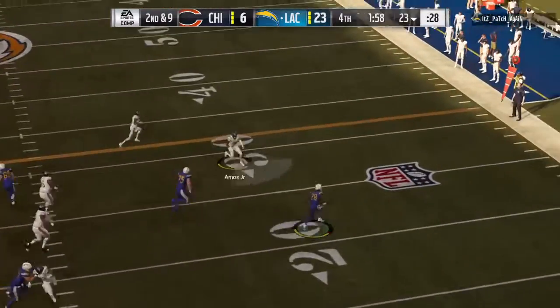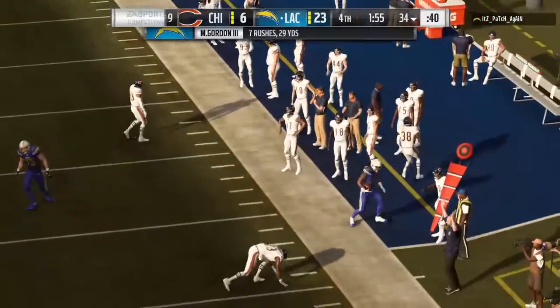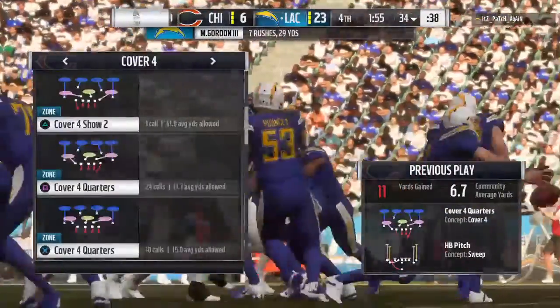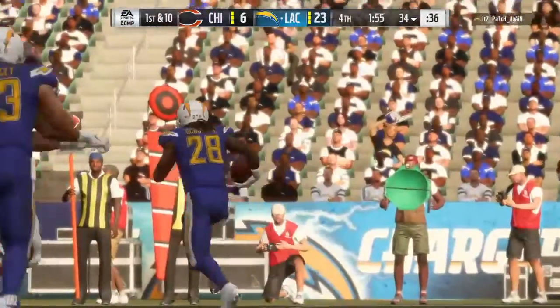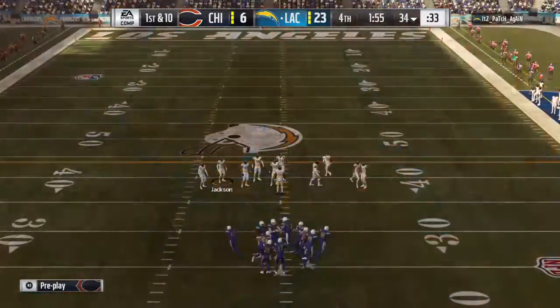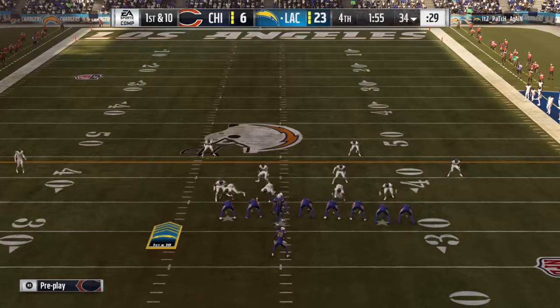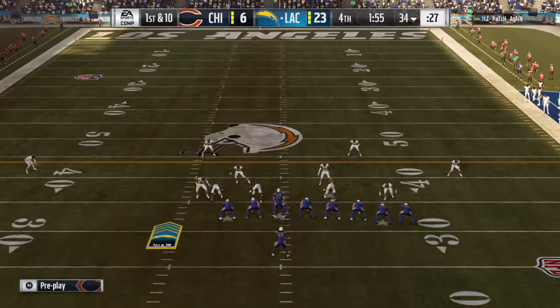This is Gordon as they go to him again. Still fighting. It'll go as a gain of 11 and a Charger first. We use the word relentless a lot with guys who are aggressive on the field. In this case, it really fits, doesn't it? How about his ability to break tackles and his feet never stop moving?